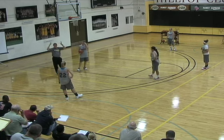Now, some counters to this. Let's say you two flip-flop. The ball is on the wing. We're trying to pound it inside. We've run people to the high post a bunch. So you get teams that say, you know what, don't let them catch it in the high post. That seems like it'll take away the offense and it'll just kill them. Anytime we have someone flashing to the high post, you come in here and guard me.